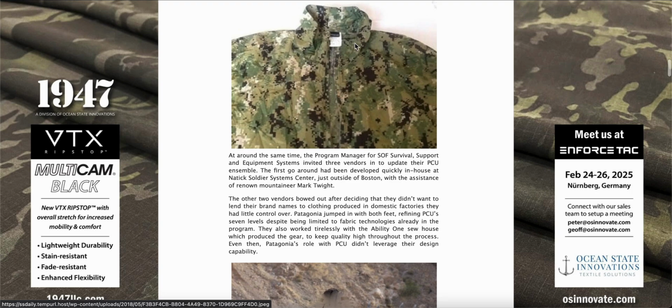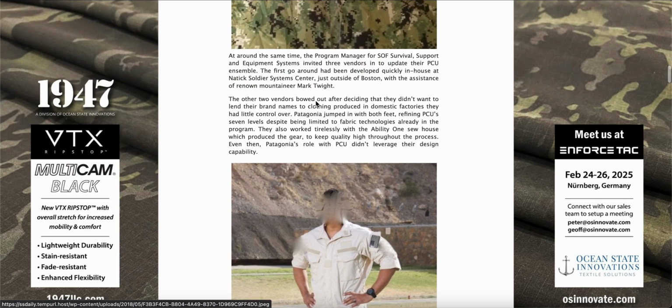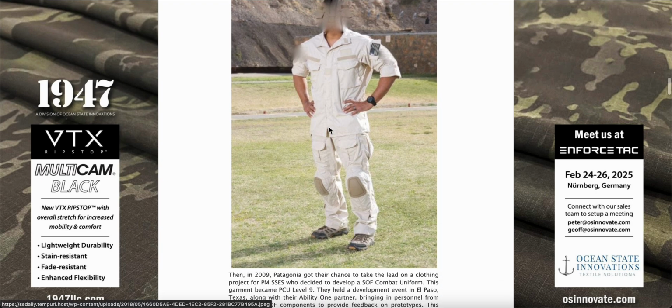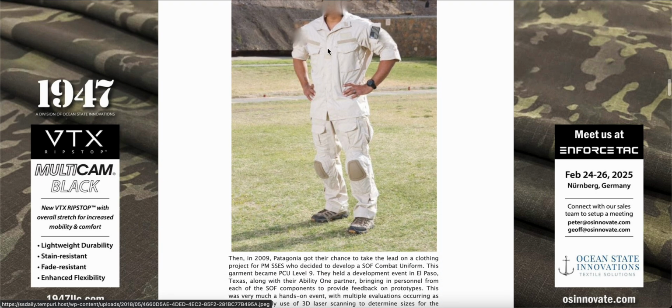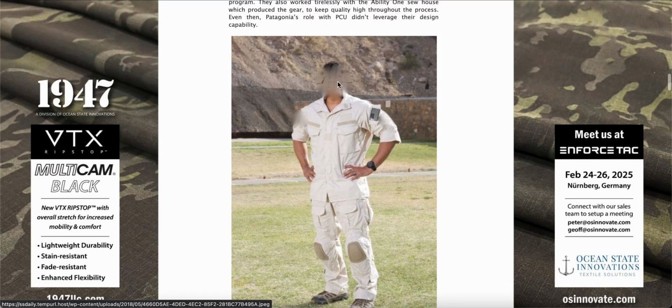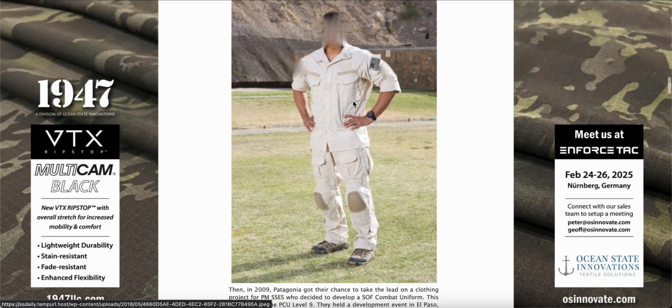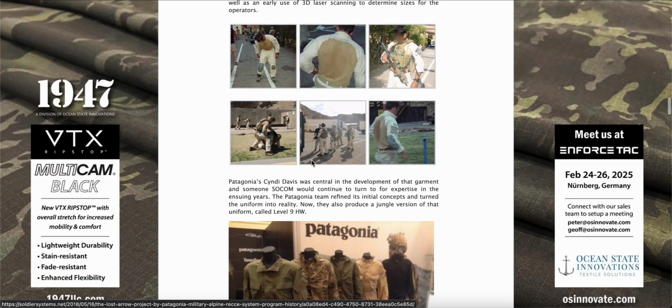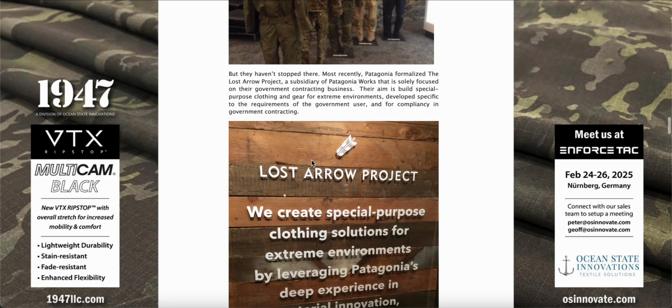Then we start to see this kind of evolve into making the camouflage stuff. Then this is their first ever level 9 uniform test. Quite similar to the level 9s that we have now. Pockets are relatively the same, a little bit of a different shape, a little bit of different size, but relatively the same. They're testing all this stuff actively.